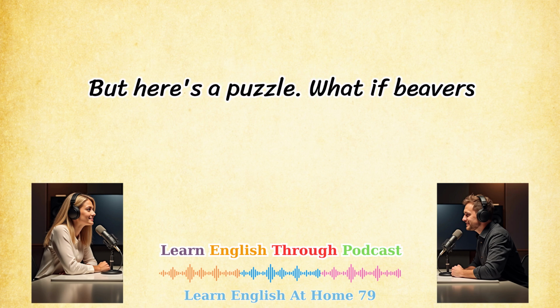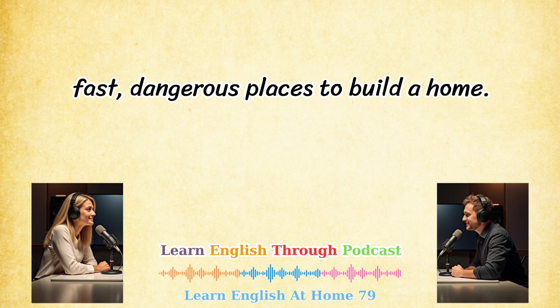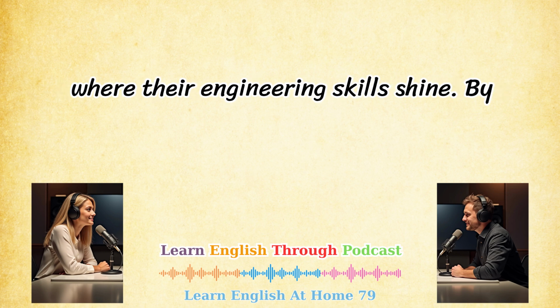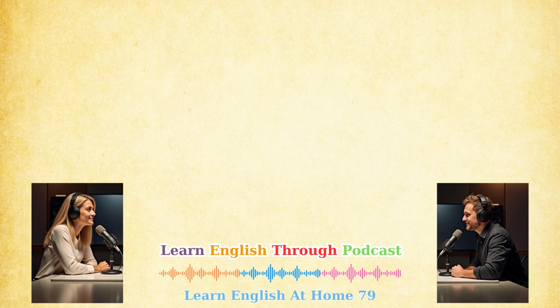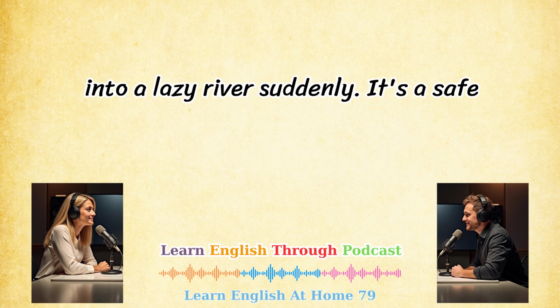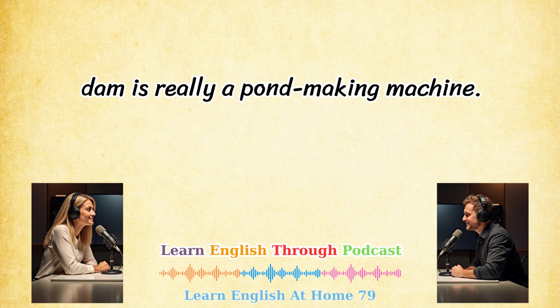But here's a puzzle. What if beavers can't find a ready-made pond? Rivers are fast, dangerous places to build a home. How do beavers solve that problem? That's where their engineering skills shine. By building a dam, they transform a rushing river into a calm pond. It's like flattening a roller coaster into a lazy river. Suddenly, it's a safe place to build a lodge. So the dam is really a pond-making machine.